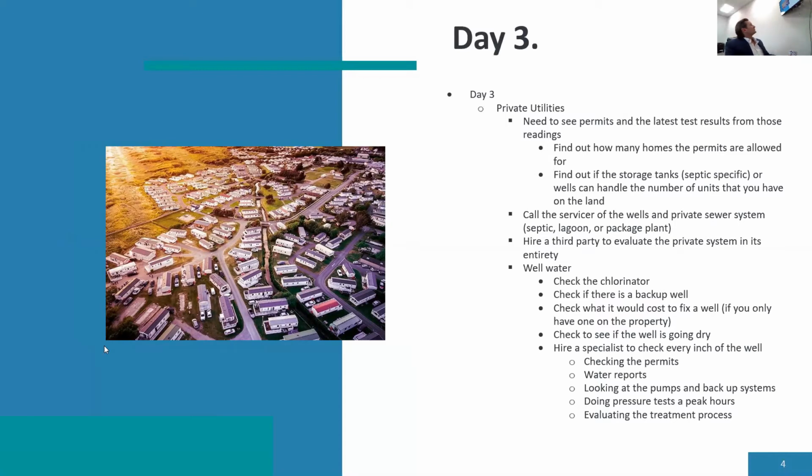Okay, day 3 is your private utilities. You need to see permits. Find out how many homes are allowed, right? It's one thing for a seller to say, oh yeah, I'm allowed to have 200 sites here. And then the city says, nope, he was wrong. He lied to you. You can only have 75. Well, there goes your business plan, right?